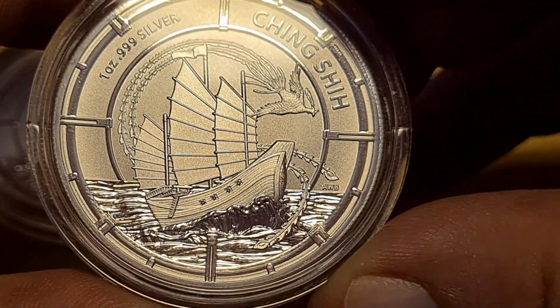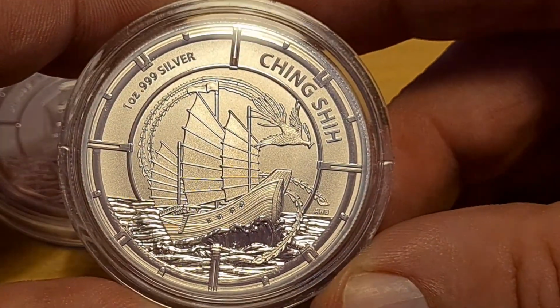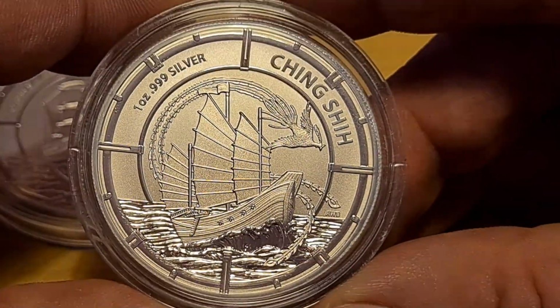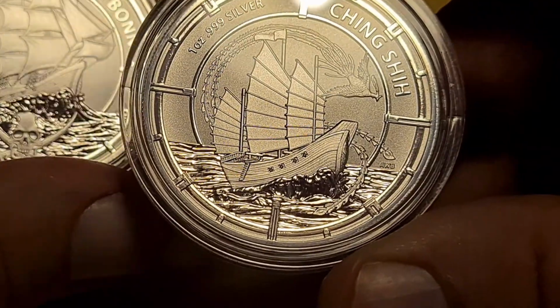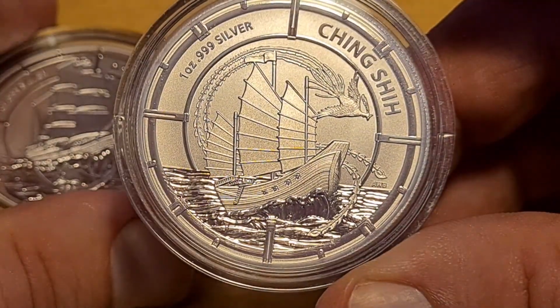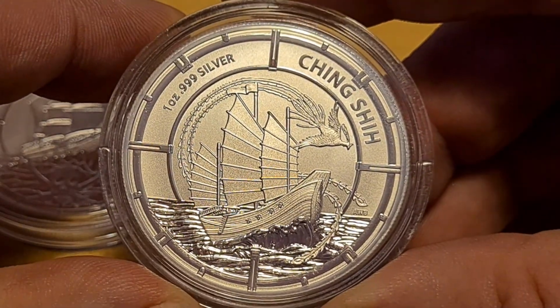And it's really gorgeous. Well, let me know in the comments down below, please, what your thoughts and opinions are. Are you collecting the series, or are you not collecting it? Were you able to get the Ian Bonnie coin? Or did you miss out on that?